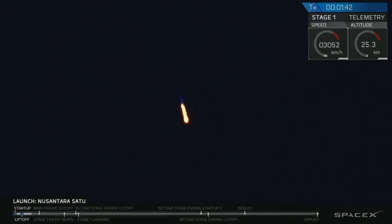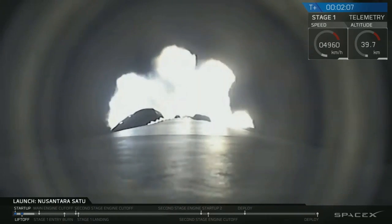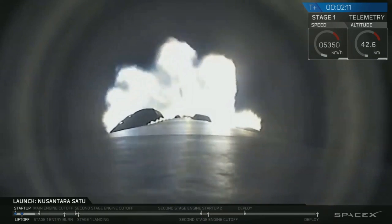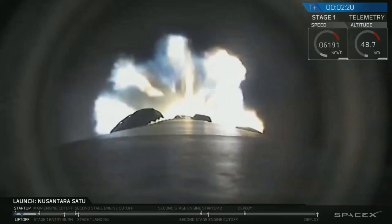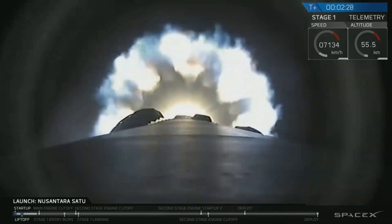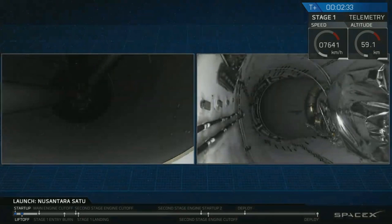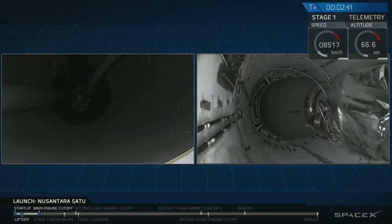MVAC engine chill. There you heard the call out for MVAC engine chill. This is the point in which, like I mentioned before, we start to flow the super cold liquid oxygen into the turbopumps, bringing them down to flight temperatures. This helps us reduce the temperature difference between the liquid oxygen and the hardware. Everything looking good with stage 1 trajectory. Main engine cutoff. MECO 1 approaching now. MECO.